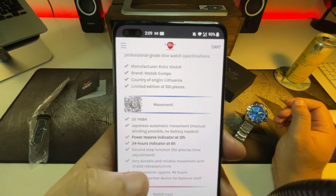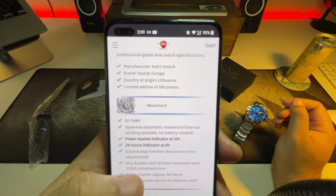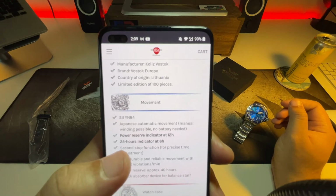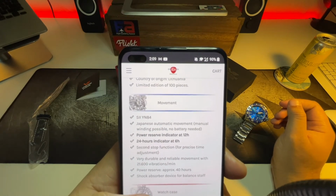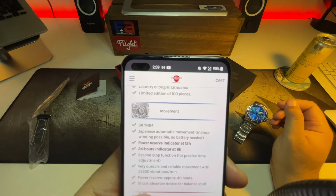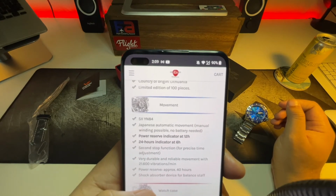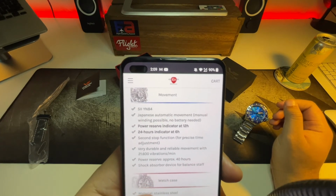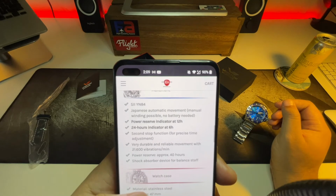You do have, let's see, the S2YN84, a Japanese automatic movement, manual winding possible, no battery needed. You've got the 24-hour indicator, like I said. You've got the power reserve at the 12 o'clock. It says second stop function for precise time adjustment, so that's just going to be hacking, essentially. So it does hand wind, it does hack, it is automatic. Very durable and reliable movement with 21,600 vibrations a minute. Power reserve is 40 hours. And it says shock absorber device for balance staff.